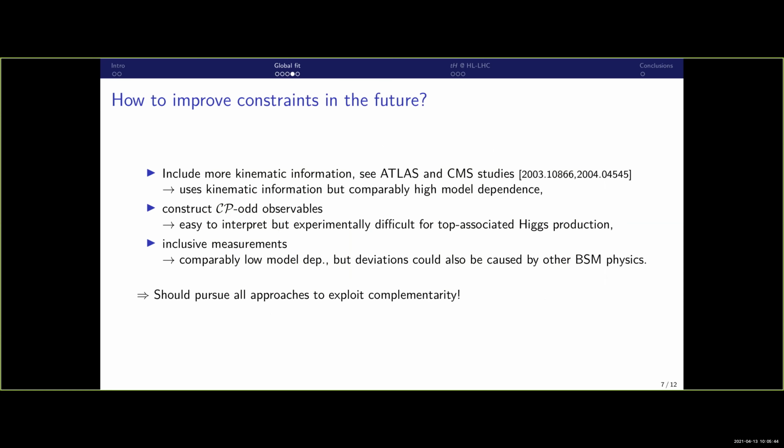So the obvious question is how to improve these constraints in the future. Of course, one could include more kinematic information. This is, for example, what the ATLAS and CMS dedicated studies did, and they use all available kinematic information, but there's a comparably high model dependence because you have to train a BDT or something. And another way is to construct CP-odd observables, like we heard before for the Higgs to tau-tau. But this is easy to interpret, but it's experimentally difficult for top-associated Higgs production. And then, of course, we can also use inclusive measurements, like we did in our fit. This has a comparably low model dependence, but deviations could also be caused by other BSM physics. And of course, we should pursue all approaches to exploit the complementarity.